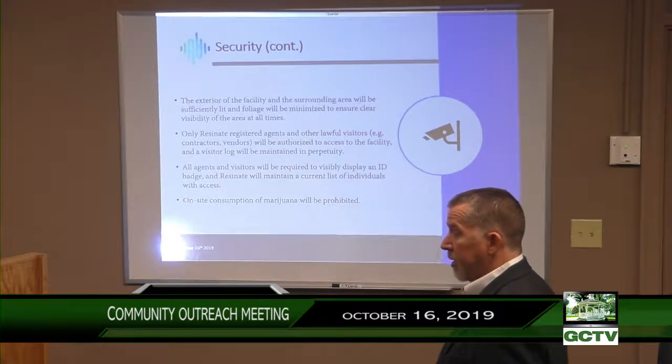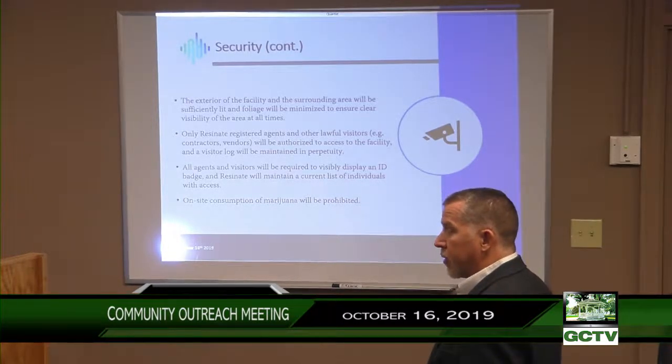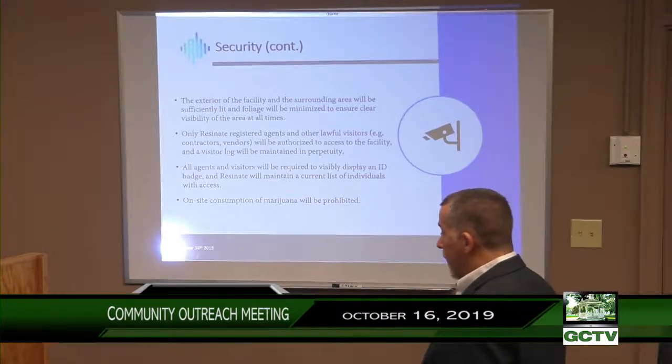I think the nice thing about an entity like us coming in is we're going to improve that property, and we're going to improve it significantly. That's our goal. We're putting a lot of money into getting that retail footprint configured. So we want it to be a place that the town people, the community, are going to drive by and say, geez, look what a nice job they've done.